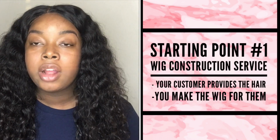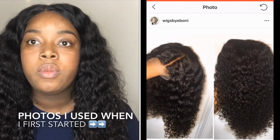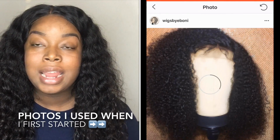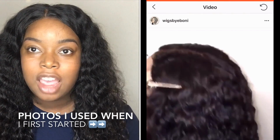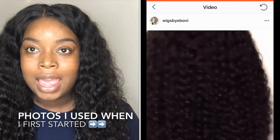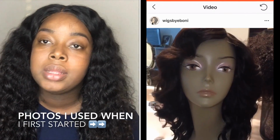Now, before you start taking their hair and making it into a wig, you need to have pictures of wigs you already made. So you want to get into the wig business. Hopefully you've already been practicing making wigs. Maybe you started off by looking at YouTube videos. Maybe you took a wig class. But you have to have some type of pictures of your work that's going to allow people to see, hey, she knows how to make wigs, and I wouldn't mind giving my hair to her to make a wig for me.